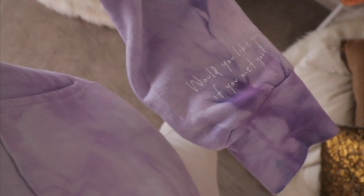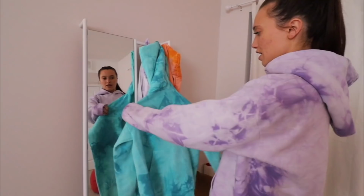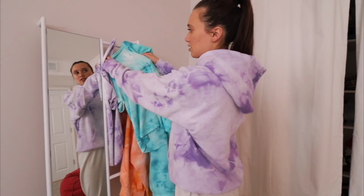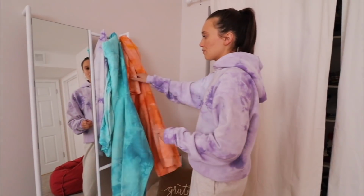On the purple hoodie it says, "Would you like you if you met you?" And then it says the same thing on the t-shirt in the middle. And then for the blue hoodie, we just have a sketch of the world. And then for the t-shirt, the world is just in the middle. For the orange hoodie, the quote that's on the sleeve is, "We are what we believe we are." And then it just has the same thing on the t-shirt.